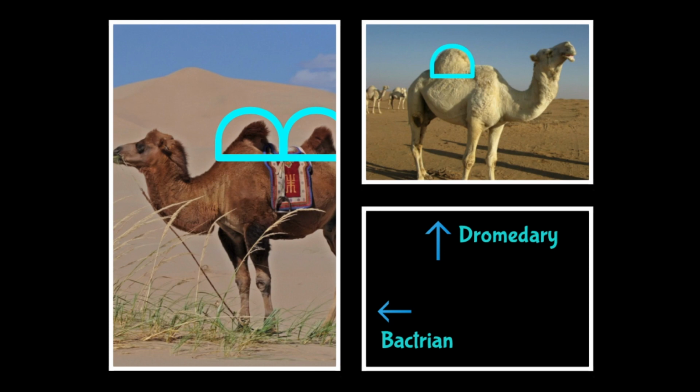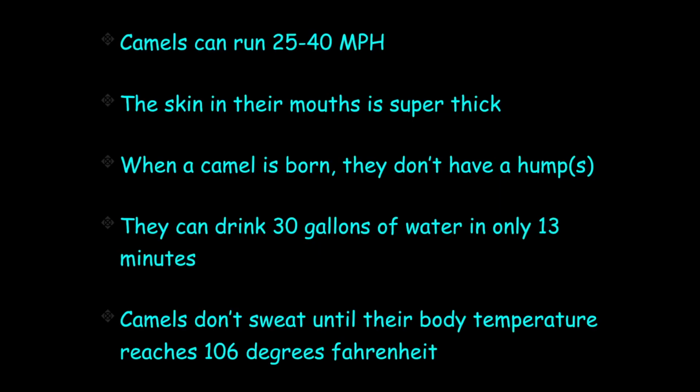Now let's get some facts. Camels can run at 25 to 40 miles per hour. 40 miles per hour is more when they're doing short sprints, but still, that's pretty fast. The skin in their mouth is also pretty thick, so they can eat thorny plants and dry plants, unlike other animals that can only eat soft things, because it will puncture their mouth.